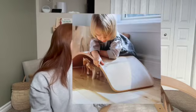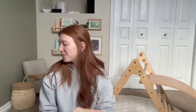Sterling likes to hook it onto his Pikler and slide down it. And then he also likes to send his cars shooting down it. So in the last couple weeks since Christmas, he has used all of the options that he can, and he's still exploring with it. I would say it is the most used gift that we have gotten him so far, just like the Pikler was the most used gift that we got him last year.